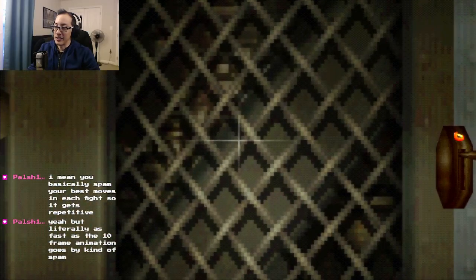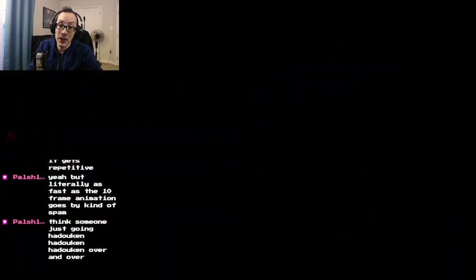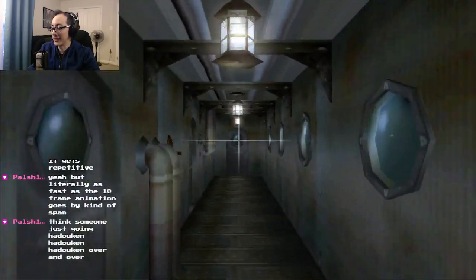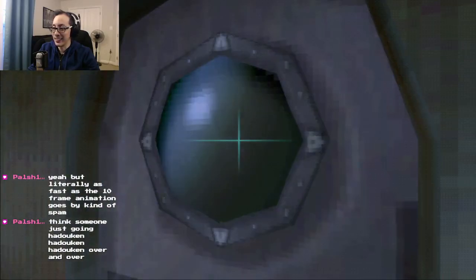But literally as fast as the 10-frame animation goes by, scan kind of spam. Well, remember Final Fantasy VII? Every time you summoned a beast or a behemoth, it would have to go through the entire cutscene. Think someone just going, Hadouken, Hadouken? Yeah.